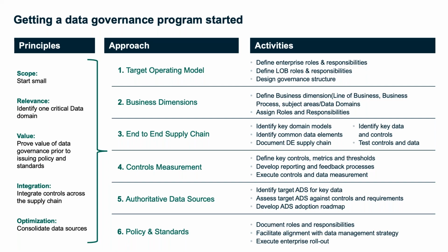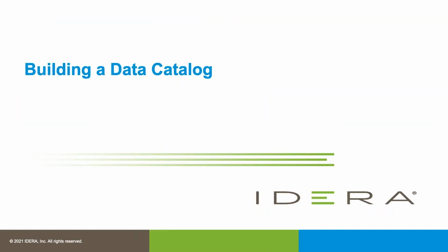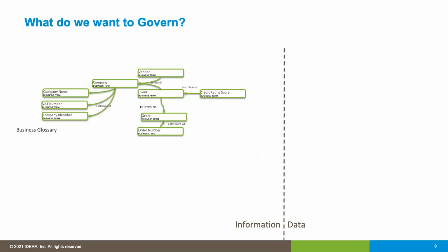So at the center of this is the data catalog. This is the framework of what we want to govern. And the business glossary is a fundamental part of that data catalog. So the first question in governing is, what information do I want to govern? So we can build a list of business terms in various different glossaries. We can define data stewards, standards, policies, and rules against all of these terms.